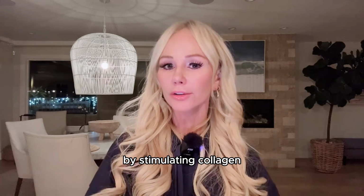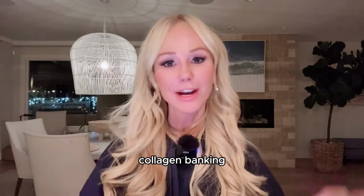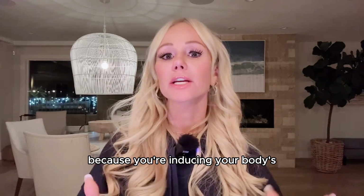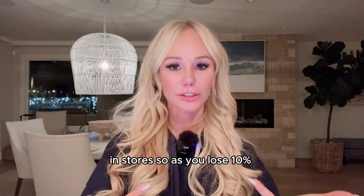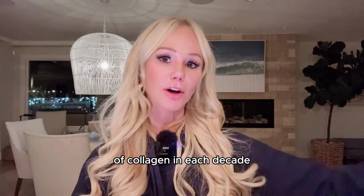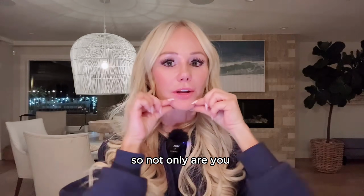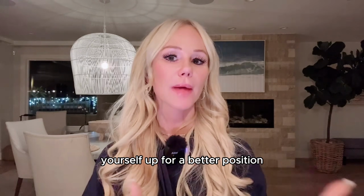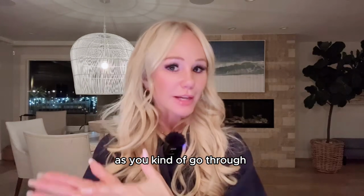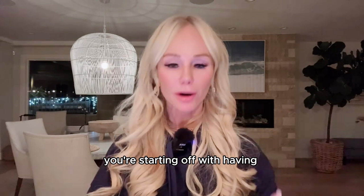So you can tighten the skin by removing skin in a scarless fashion, or you can tighten the skin by stimulating collagen, which usually will have an added benefit of what we call collagen banking, which is a hot topic now on social media because you're inducing your body's own regenerative processes to increase your collagen stores. So as you lose 10% of collagen each decade, you're being proactive and kind of staying ahead of the curve. So not only are you lift, tightening, and pulling the lower face, but you're setting yourself up for a better position as you go through the decades of life where you're going to be losing more collagen. You're starting off with having more collagen stores.